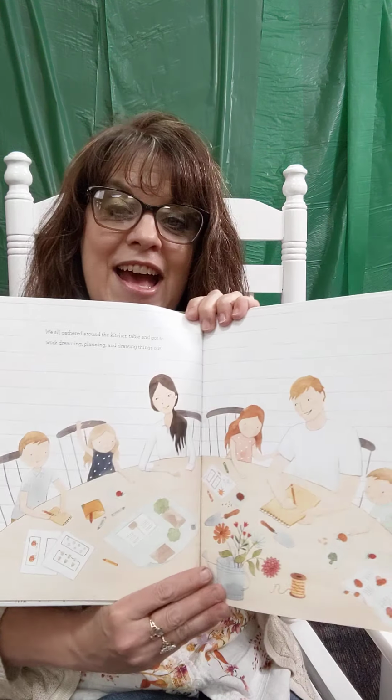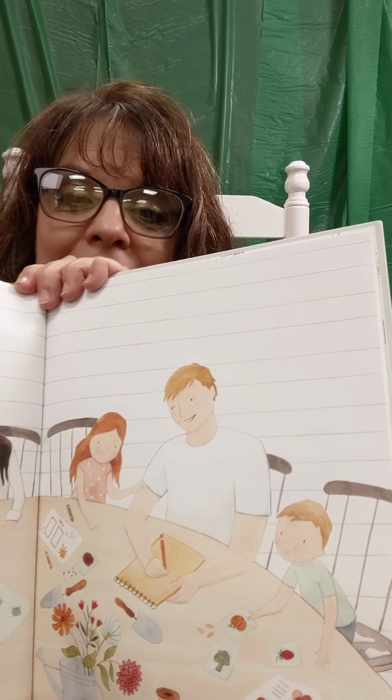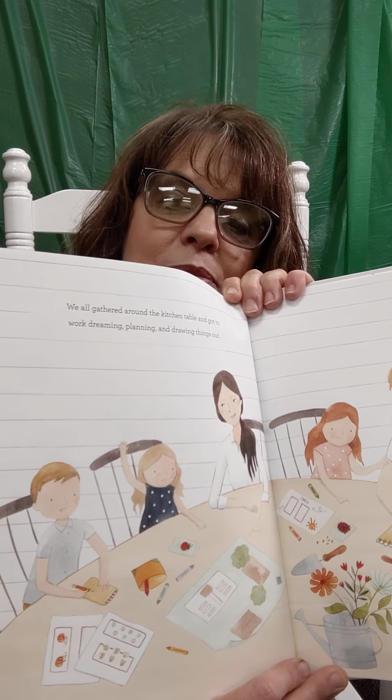We gathered around the kitchen table and got to work dreaming, planning, and drawing things out. Can you see them dreaming and planning and drawing things out? A big family project. I like big family projects.